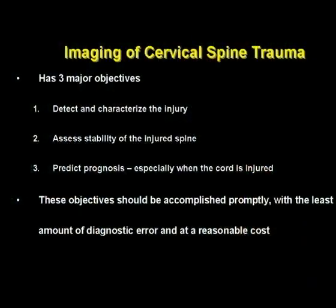endeavor. First, we have to detect the fracture and characterize it. We have to assess stability, and stability is a nebulous term which we'll try to describe and see how we can define it radiographically, and also predict prognosis, especially when the cord is involved.